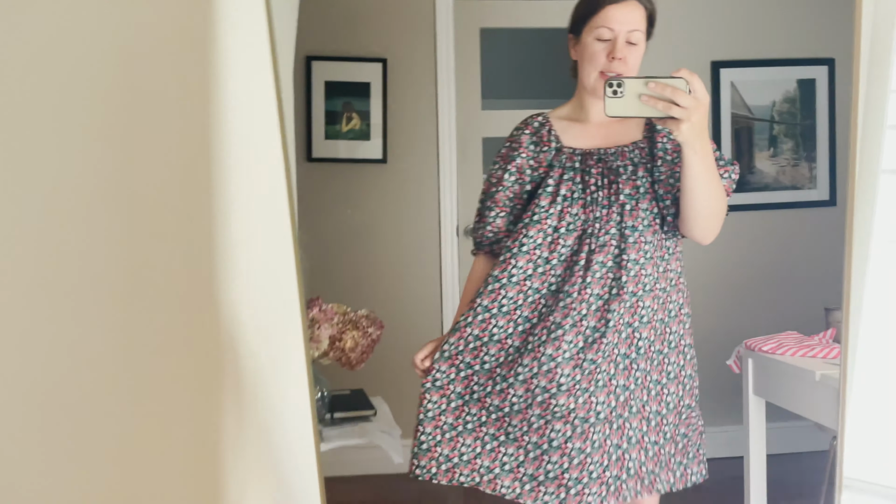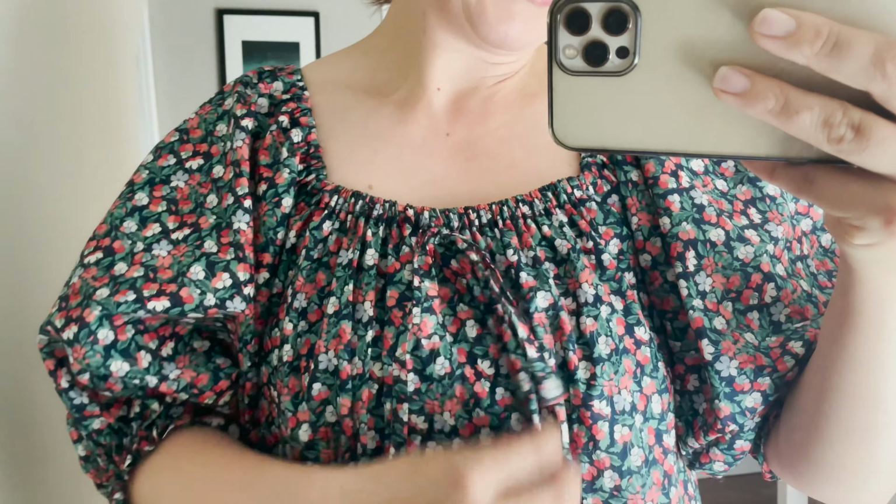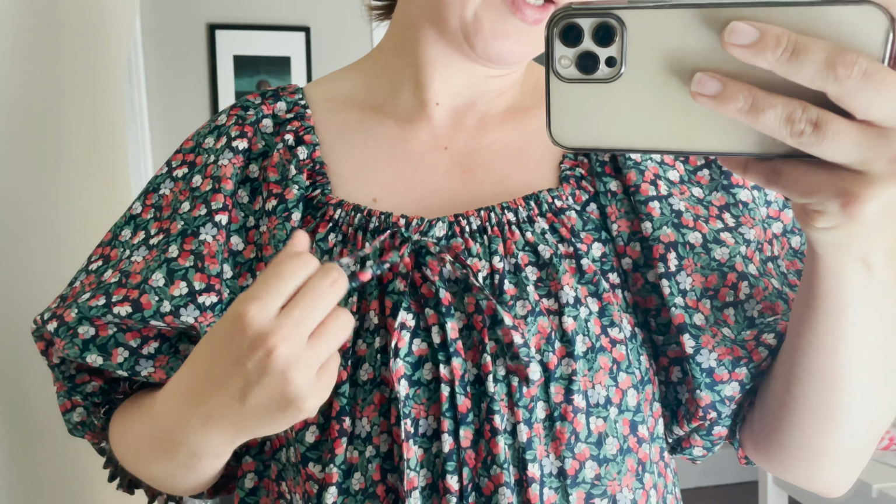So yeah, this is it. I'm very happy with this. It's all elastic. I'm not sure why the neck went square. It is a little tight on my armpit, and that's because I used a bigger size elastic at the top than the pattern called for. The pattern also called for just a tie to be tacked on, so I did that. Doen has that for the Sia top, and I'm just really happy.